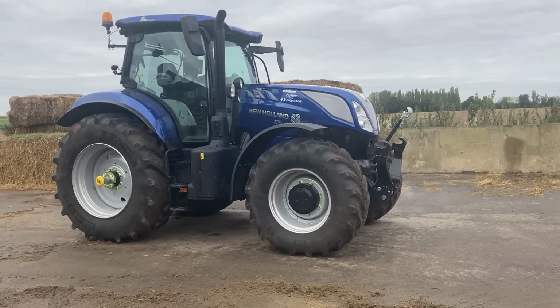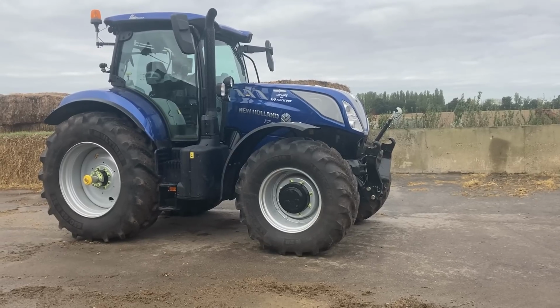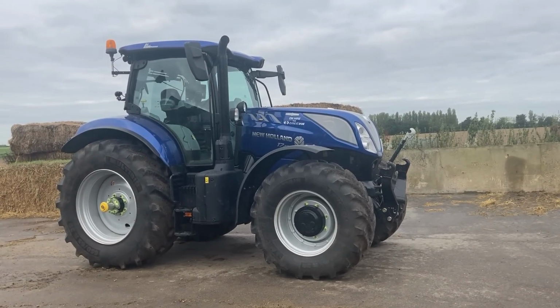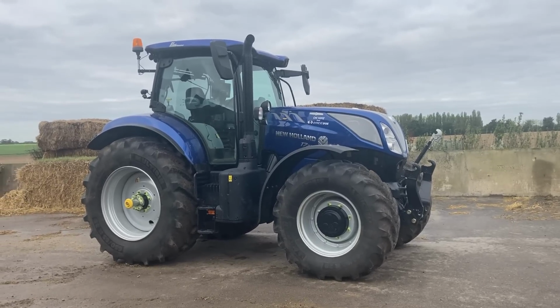Yep, this tractor's now going back. The lorry's now on its way over to take this one back and bring our 260 back. It'll be better because this is too light and it's now getting wet in the field. So yeah, this one isn't really heavy enough. The 260 is a far better tractor.